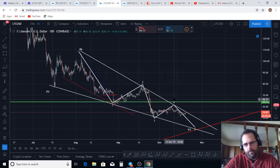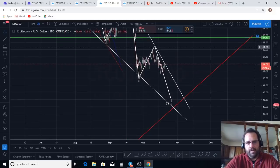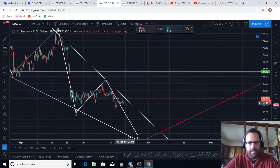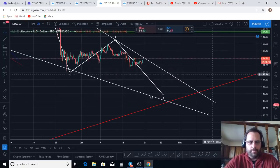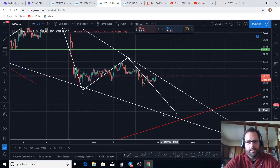1, 2, 3, 4, 5 right there. It looks like an ending diagonal to me. It looks like we need one more push down to the downside there, and it has not finished. So as long as it stays in this trend line, guys, I think we're going to finish strong here. But we need to move. This last one needs to be a 3-wave move. So it looks like we're getting it.